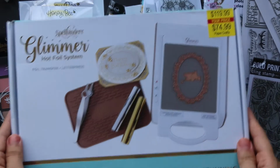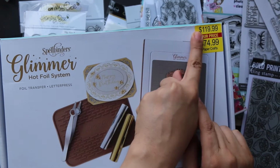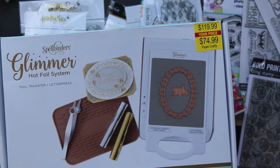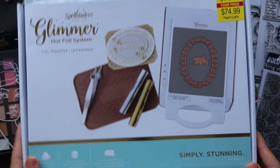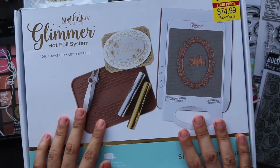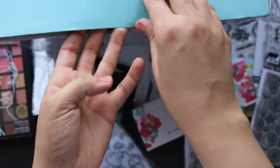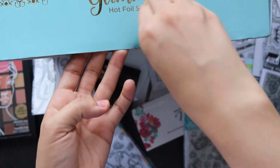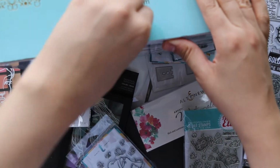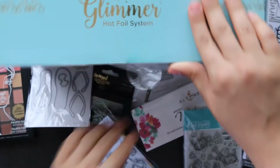But anyway, when I looked at all the prices, Hobby Lobby was the best, because it went from $119 or $120 to $75, which is, I think, 40% off. And free shipping also. Yeah, this is also from Hobby Lobby. I said, okay, let me get it. So let me see. I didn't even open it. The thing is, I hope that I don't only use it once, then keep it away. But let me see.